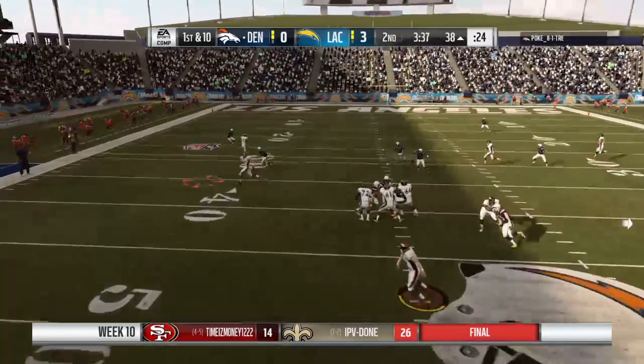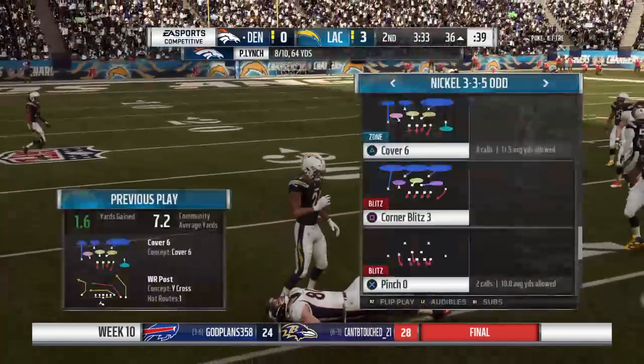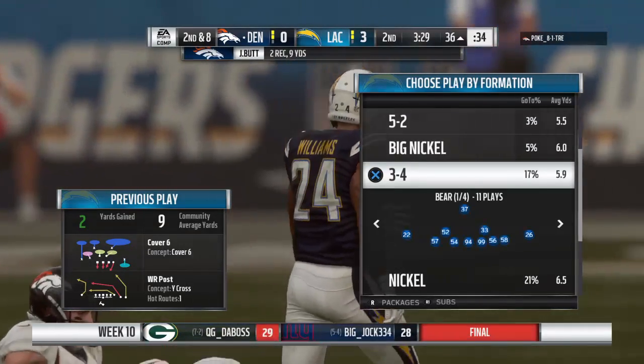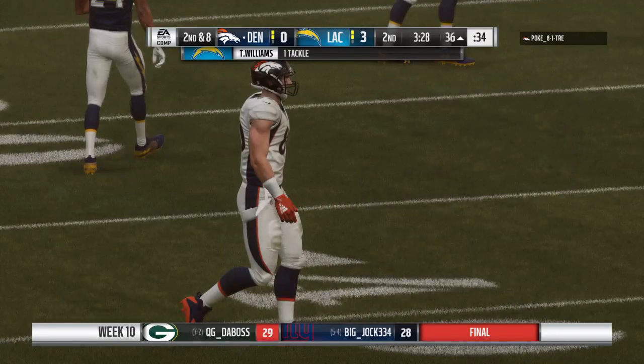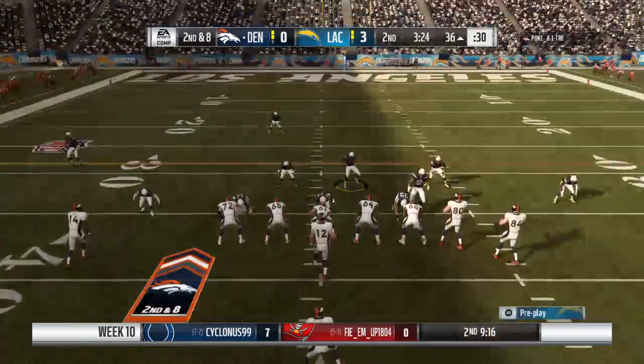Now Lynch. That's caught left side by Jake Butt. And here he'll be brought down a little shy of the 35 at the 36. Give him a couple on the catch. It's 2nd and 8. Brandon, perfect defense in this situation would have meant that there was an incompletion. They would have picked it off. Okay, so they gave up the completion.